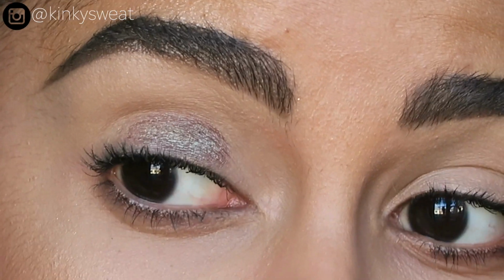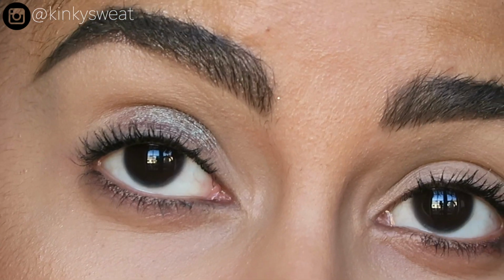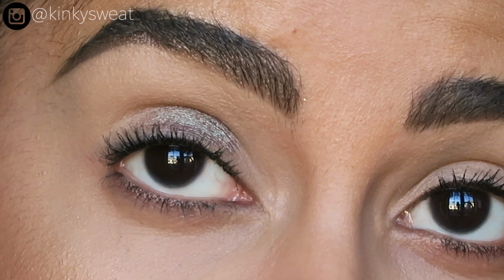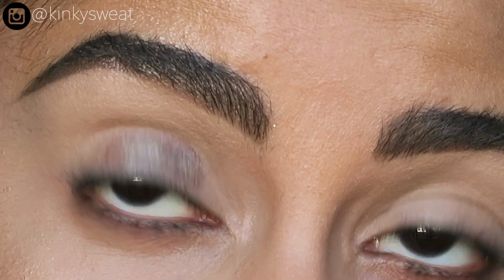Now, if you are not about that life, if you cannot or wish to not use your fingers, do not get this palette, because even if you could successfully apply Orion with a brush, you will not successfully apply the chroma crystals with a brush.